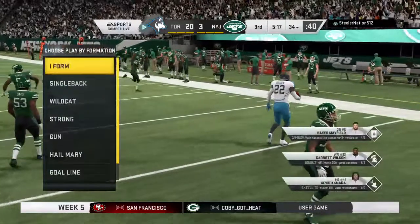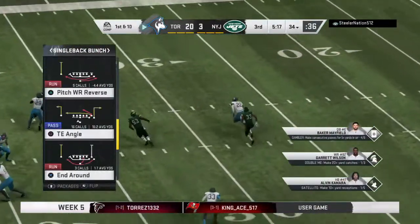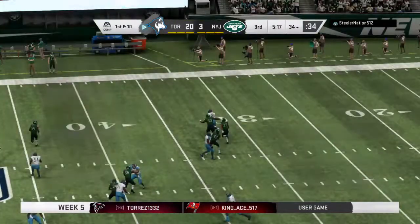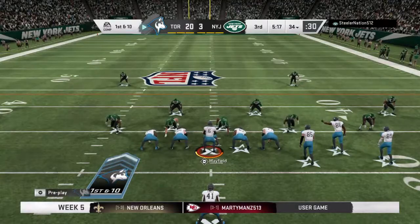A nice job on the return there, 16 yards. And out will come the offense as they take over. The offense now at the line, ready for their next drive. They have the lead here.